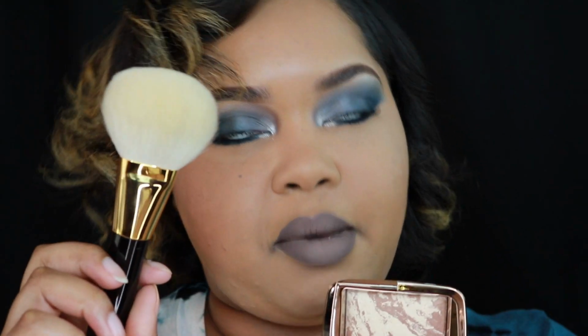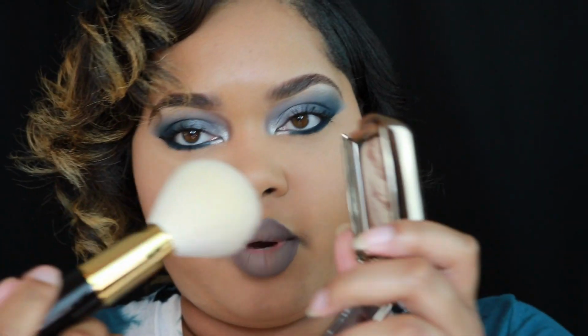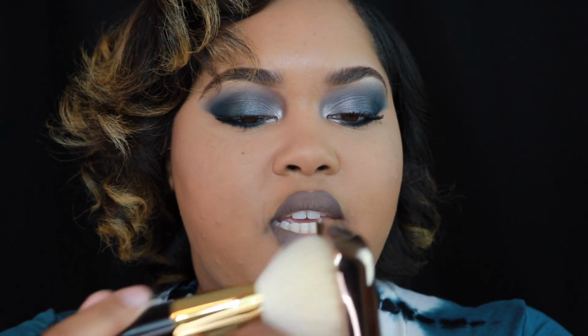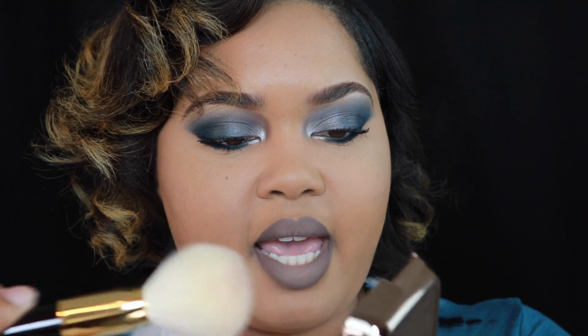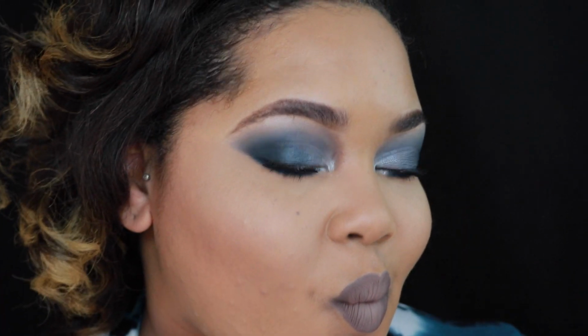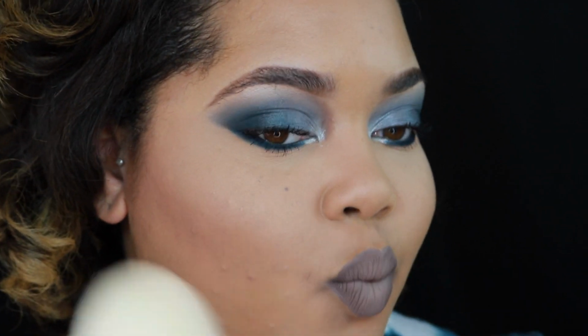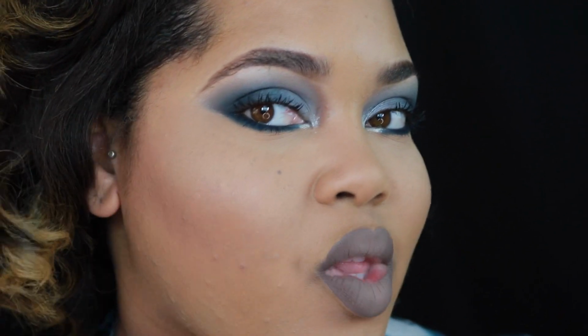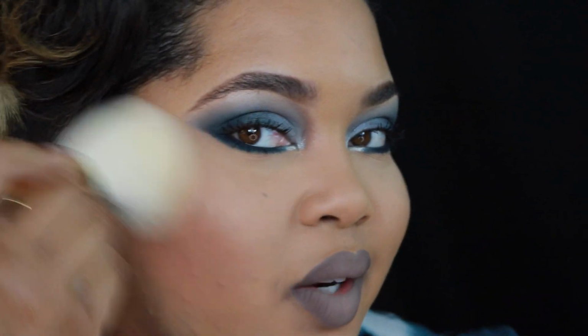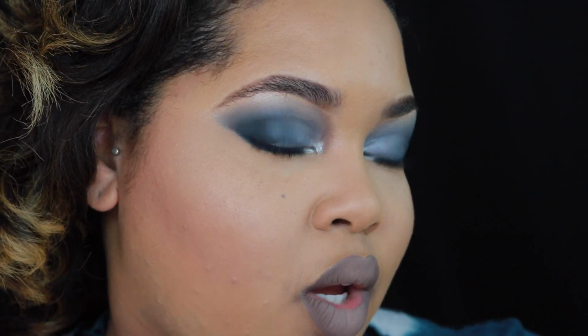Taking my Tom Ford bronzer brush, I'm going to dip right in here, and it's picking up quite nicely on the brush. Trying to make it as even as possible. Beautiful. Very smooth. I like the color. It's a nice cool tone.